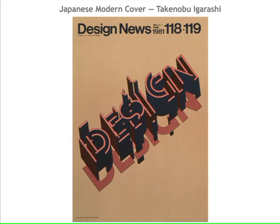In designing the cover for a newsletter in 1980, Igarashi decided to do variations on the word design, using the axonometric drawing technique, based on the same type with different ideas for each issue. After a year, his task for the newsletter ended, but he continued making them, resulting in more than 20 variations.